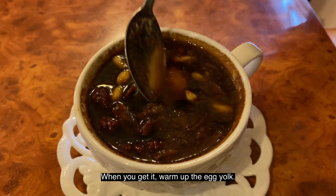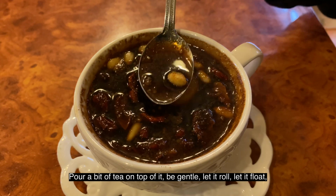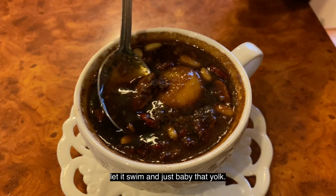When you get it, warm up the egg yolk. Pour a bit of tea on top of it, be gentle, let it roll, let it float, let it swim and just baby that yolk.